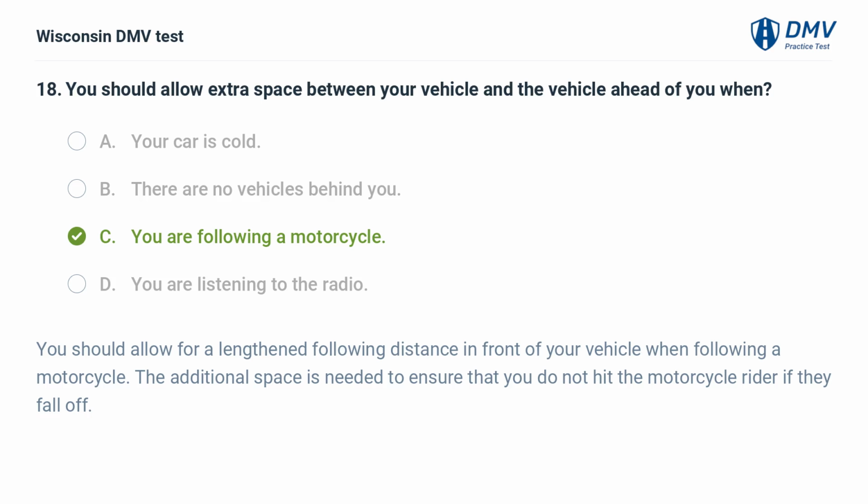You should allow for a lengthened following distance in front of your vehicle when following a motorcycle. The additional space is needed to ensure that you do not hit the motorcycle rider if they fall off.